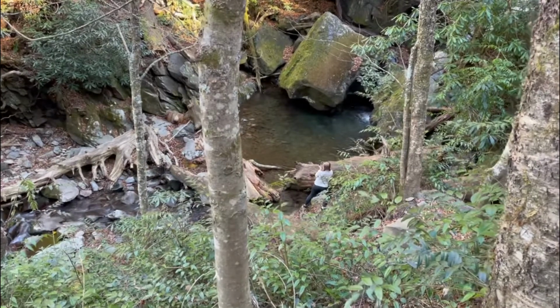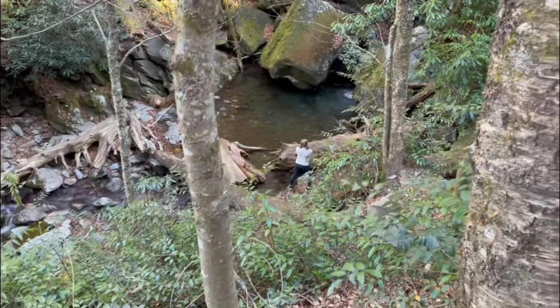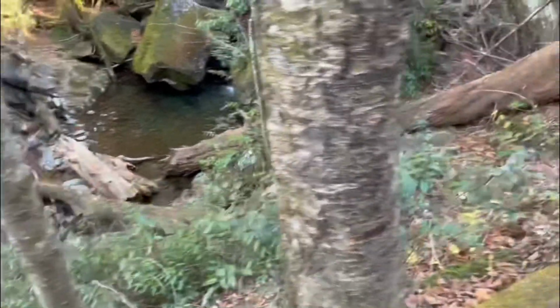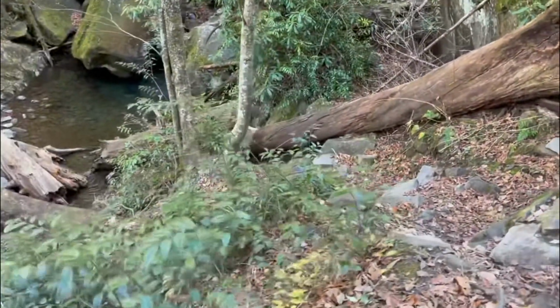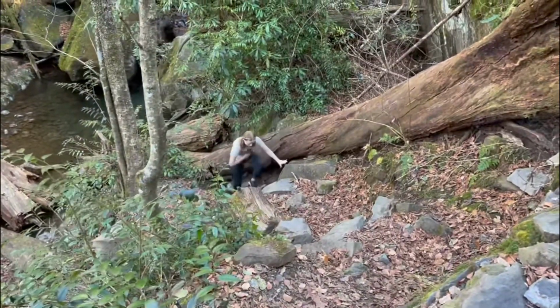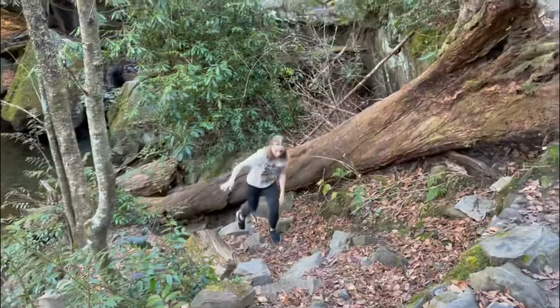Things that Grace does to make sure that she gets a good photo. She climbs down this very steep hill across these rocks just to make sure that we have good photos. Not good, great. Thanks, Grace.